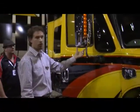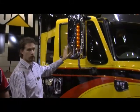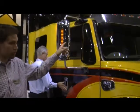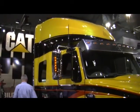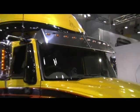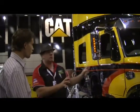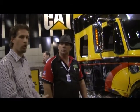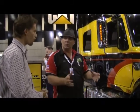Designed mirrors with a teardrop shape, so the air can smoothly flow over the mirrors. This has also got on the top of the windscreen a custom sun visor that's been built to the customer's preference. So this colour scheme is for a customer? The colour scheme actually was done uniquely for the show, but I'm sure someone is bound to look at it. My favourite's the blue. I'm quite partial to blue, but I tell you, this thing does stand out.